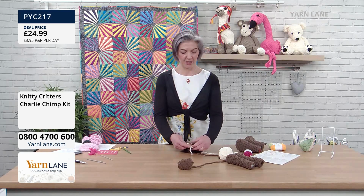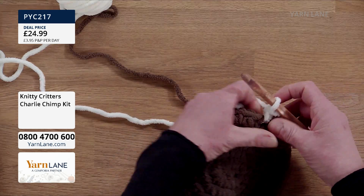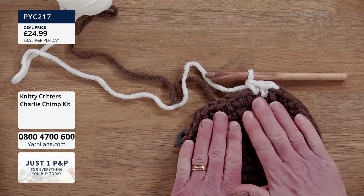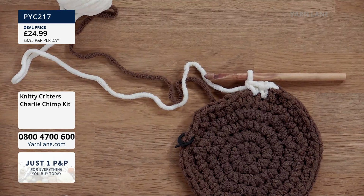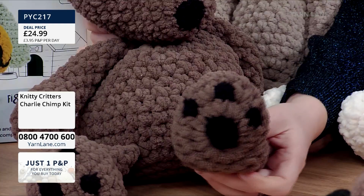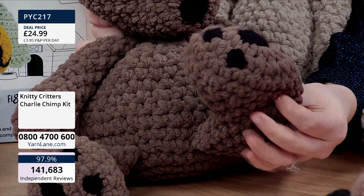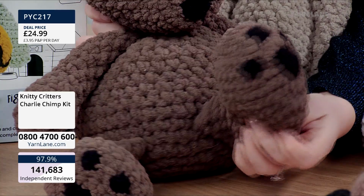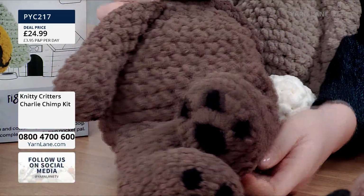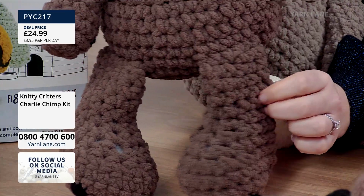So what I'm going to show you now, I'm just going to do a couple of doubles. Let's just move along a little bit so I'm in the new colour and you can see the contrast. One of the other techniques you're going to need for these, if you can grab Toggle Ted, his foot, you'll see the shape of his foot. It starts off in the round, it gets slightly bigger, and then the front gets smaller. You decrease at the front, and you can see it gives you that foot shape. And then you carry on up the leg. So it is all done as one piece. Okay, starting getting bigger and then decrease.